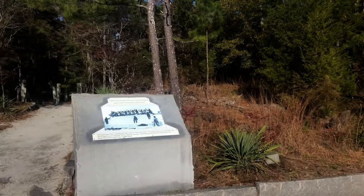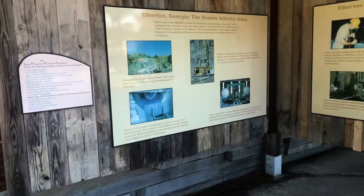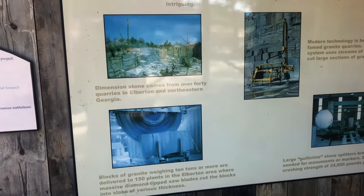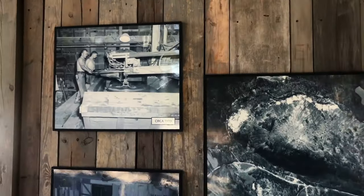They have a lot of things to do in the park, as well as some tours like here where you can go and see the history of Stone Mountain and how the granite that has been quarried from here has been used in places all over the world.